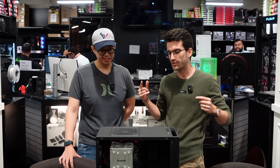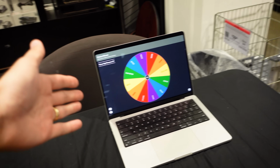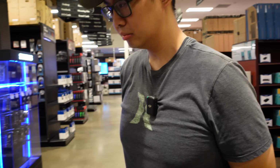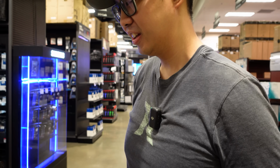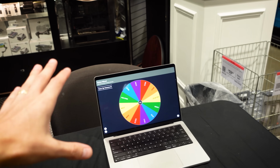Let's jump straight into the wheel spin then. So this here is our super fancy elaborate wheel. I'm very sorry that we don't have the mechanical 36-inch wheel. Couldn't bring that with us. So it's okay. Yeah, we're gonna be dealing with the digital version today. Now we have modified it just a tad.